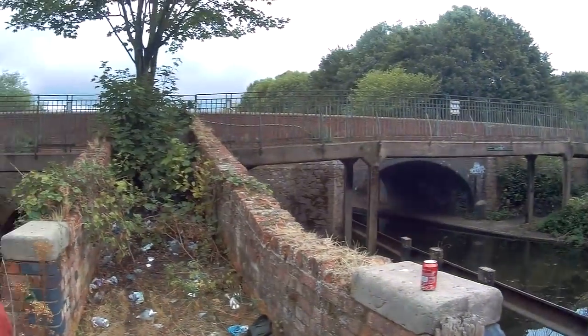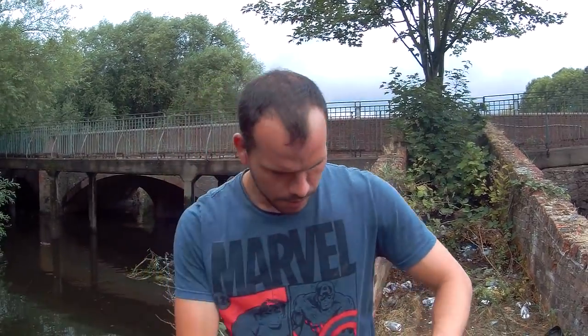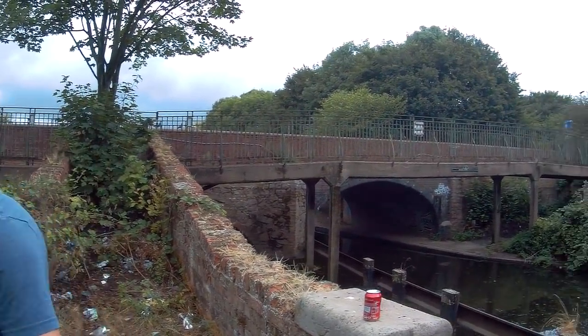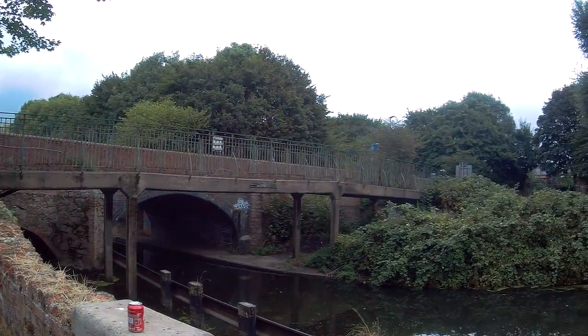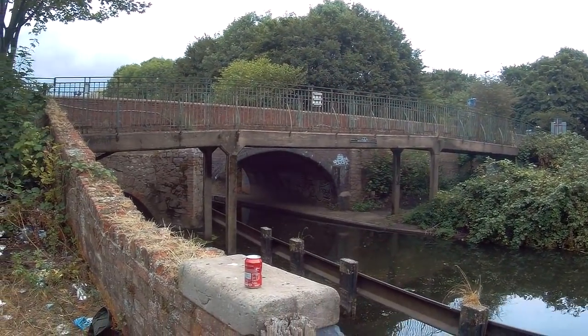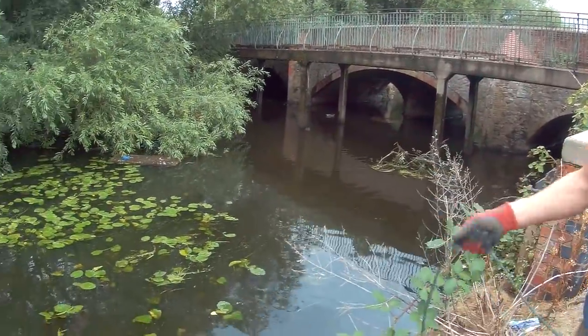We were actually here yesterday and we bumped into the viewer, Laura. And we're actually doing a geocache. We do geocaching now. We're doing a geocache at this bridge. We're just finding one. And she told us there was a load more stuff being dumped in here. And she's sent us a few photos. It's interesting stuff. So we're hoping we're going to find some of it today.